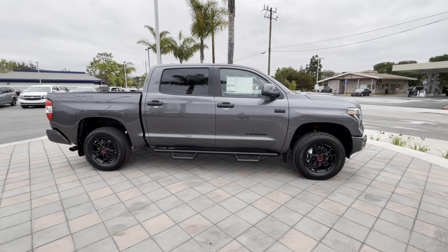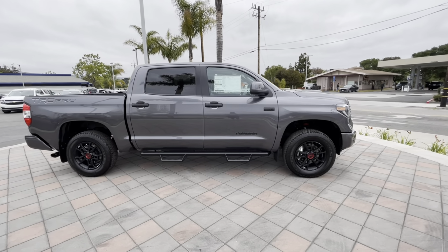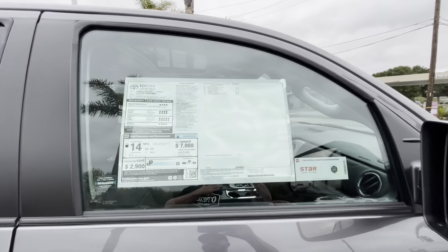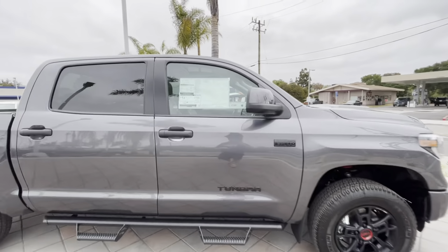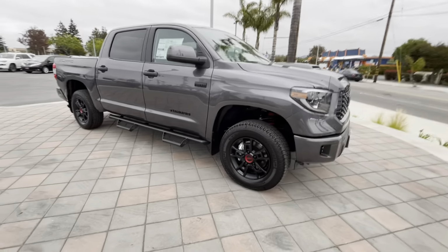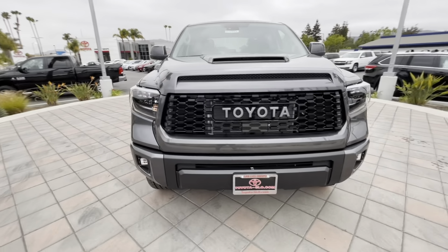Well, check it out. I've been looking for this truck. This is the one that I couldn't decide if I was gonna get this or my current truck. So this is the TRD Pro 2021. Same color I have, that metallic gray. And then you get all the goodies that you get with the TRD Pro. This is such a sick truck. I'll tell you, I still don't know if I made the right choice.